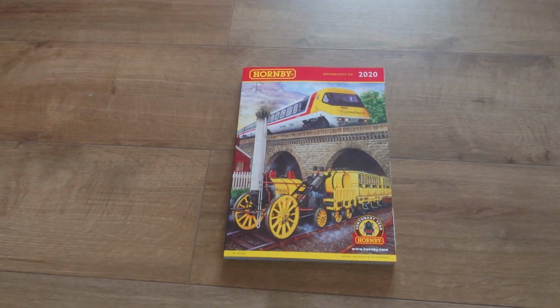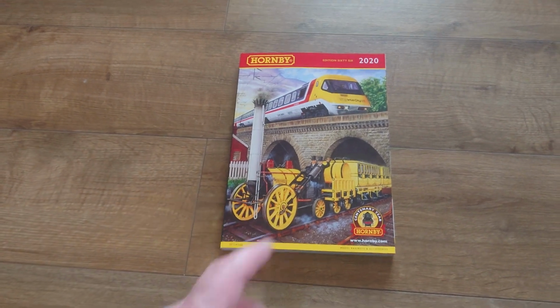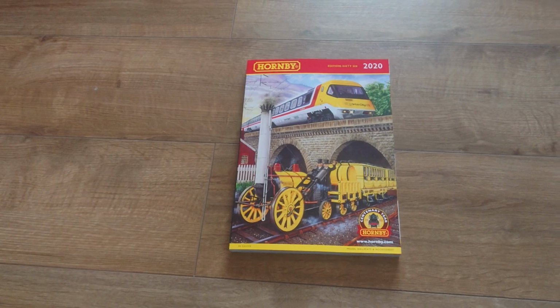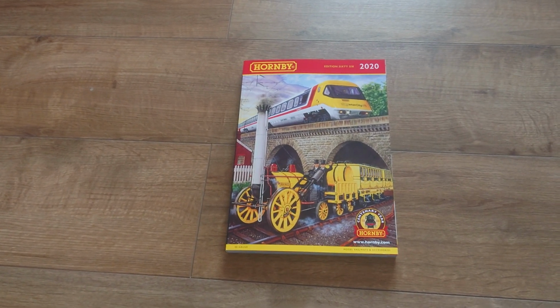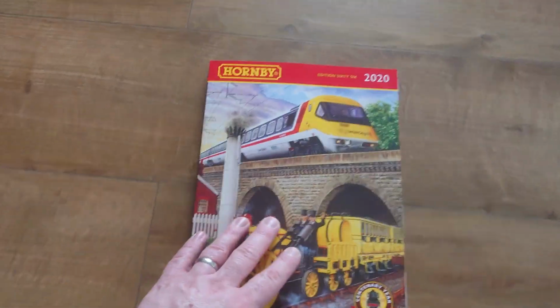I haven't looked at this, so I've only just picked it up. I've literally looked at the front cover and inside and read the intro. Yes, I'm really looking forward to what Hornby are producing.